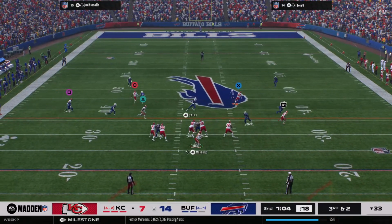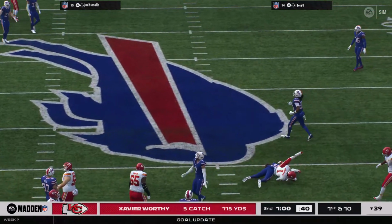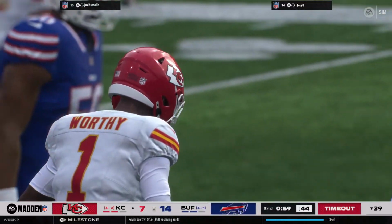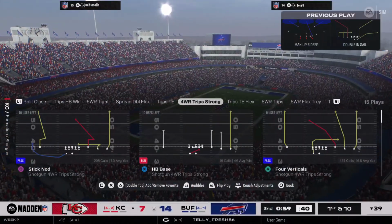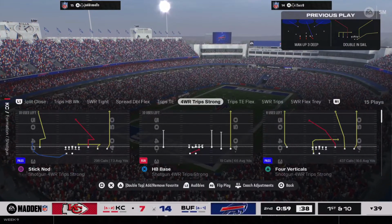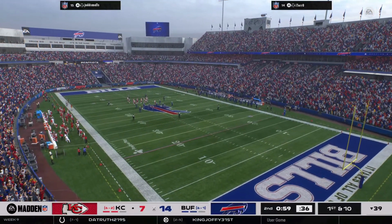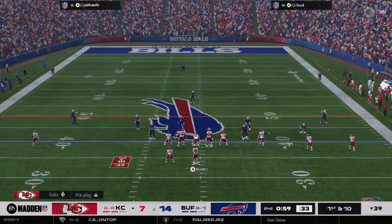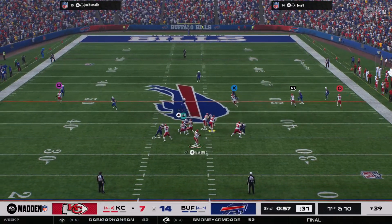Mahomes now on 3rd and 2. He's got his man, and he finds Worthy. And he's going to have the 1st down taken down after a short pickup of 5, but it will keep the drive going. Now the Chiefs going to call the first of their timeouts. And they'll stop it with a tick under a minute to go until halftime. So, from the 39, they come up on 1st and 10.